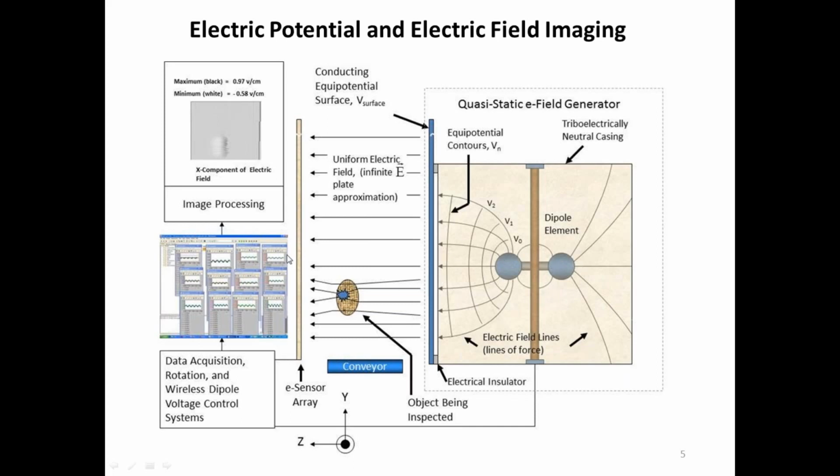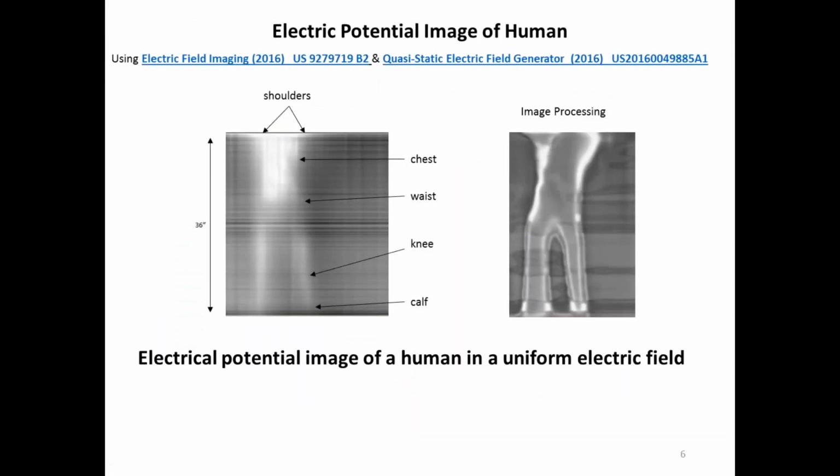quasi-static generator. From this information, you can actually generate an image: an electric field image, an electric potential image of the object, of the electric potential along this plate here, along this array. Since you have a conveyor, you can create a two-dimensional image from that information.